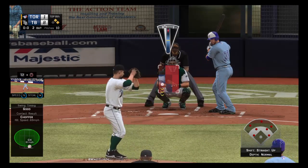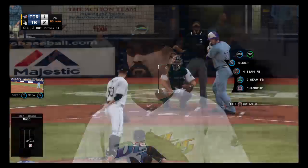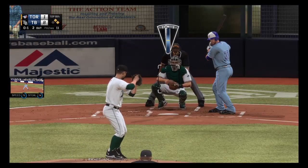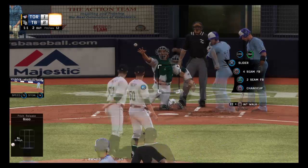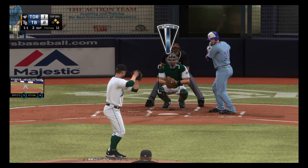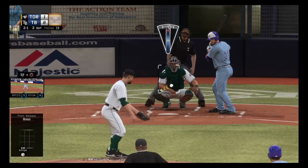Stepping in and ready for another shot, Todd Frazier. His last at-bat didn't go his way as he popped out in foul territory. First pitch is a changeup for a called strike. Good hard slider there, but it runs away. It's a ball and a strike. Off-speed pitch in the dirt as he takes it for a ball.